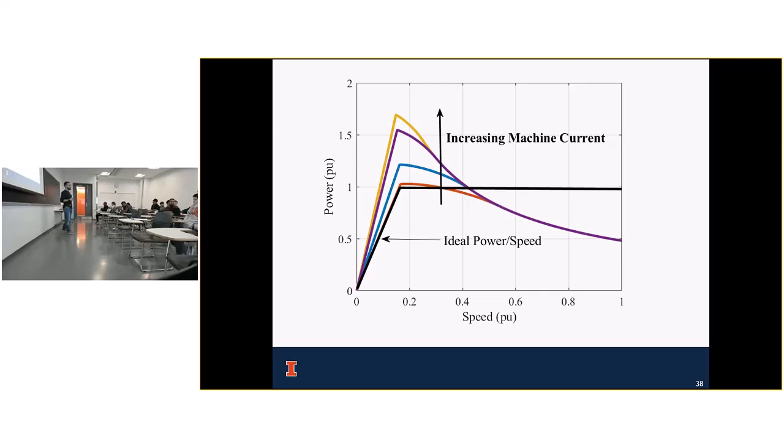So it needs to be a factor of the number of slots. Exactly. The number of poles times the number of phases times a constant Q should be 36.